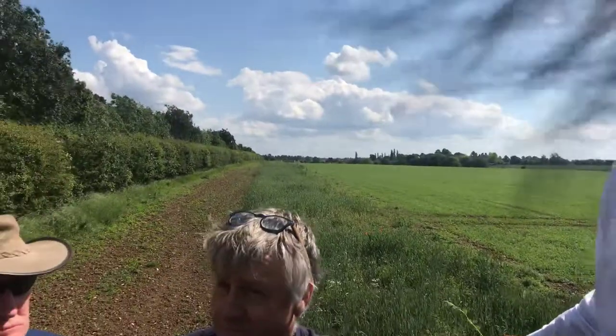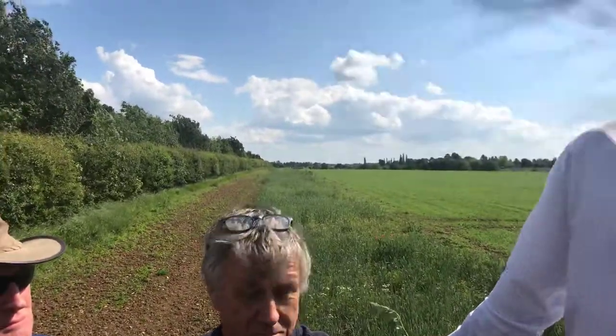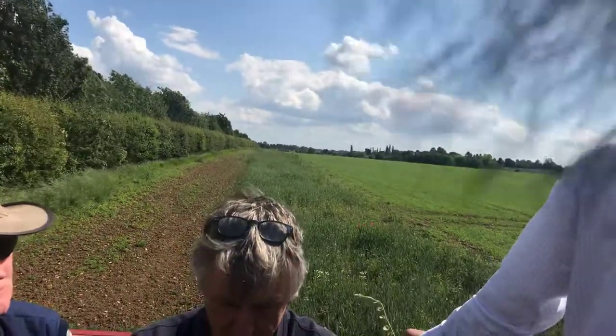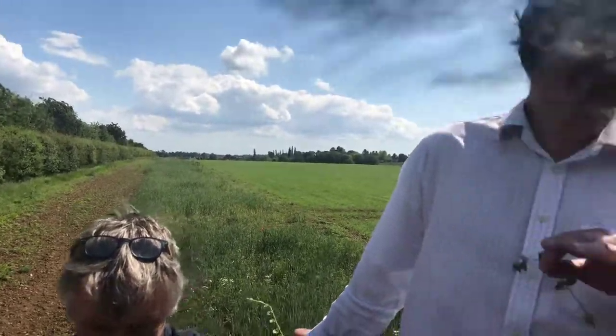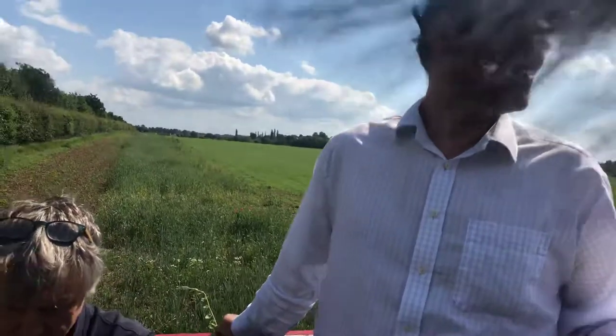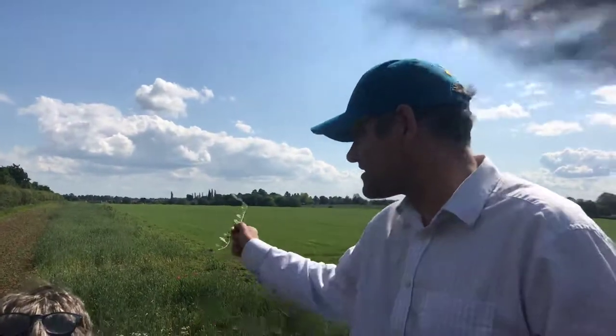Can you enhance it with flowers? Not this one, no. I would not recommend broadcasting alien seed into a native soil, because from a purist point of view, if I say Natural England's hat now, you're starting to mix up the DNA and we don't like that. But if you've got nothing of interest at all, that's a little bit different.